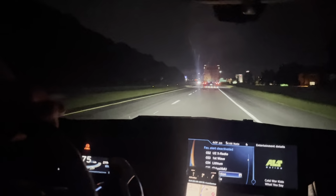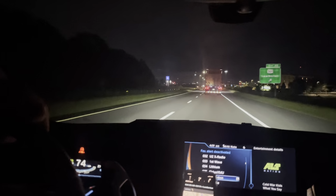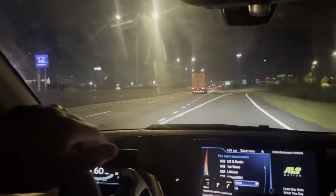Alright, we're coming up on exit 22. This will be our first stop. According to the PlugShare app, it's a Walmart Supercenter, and they have level 3 chargers at 150 to 300 kilowatt. There's 4 of them, so we're leaving our semi. Thank you, sir, for the drafting.